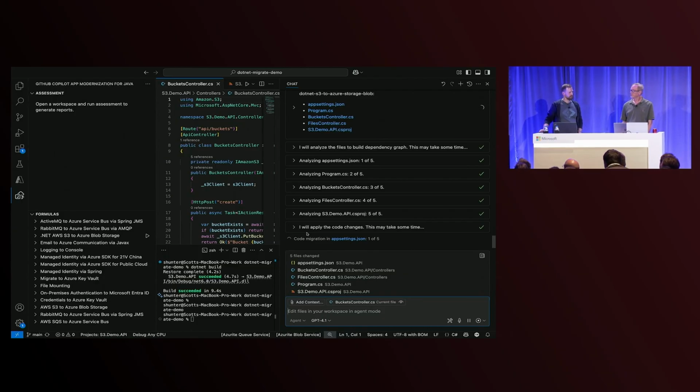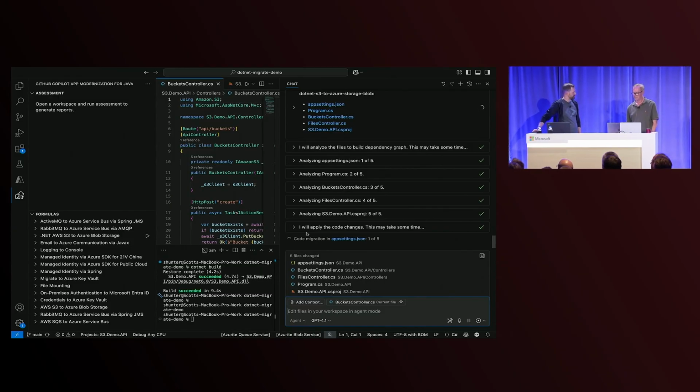Nice. Okay, so it's identified there are like five files that it needs to change? Yeah, it does. Code migration and app settings JSON? Yep. Cool. And you see my controller has to be changed. The csproj got new packages.